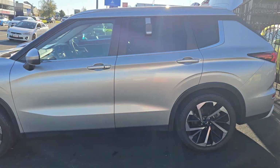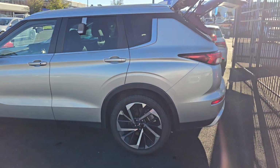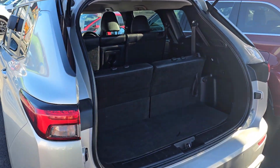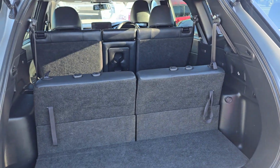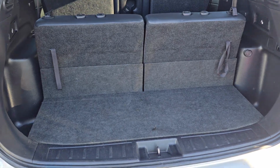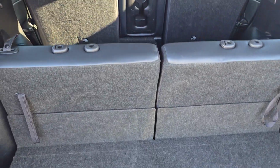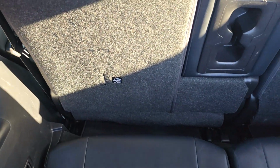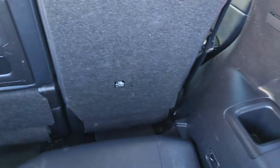You'll see the Outlander is a little bit newer, a bit of a more modern design. Show you the boot real quick. So with the seats up, that's how much actual boot space you've got there. Not a huge amount, but then you never do with these kinds of vehicles when you have that extra row of seats up. And then in the actual back space itself, that's the room.